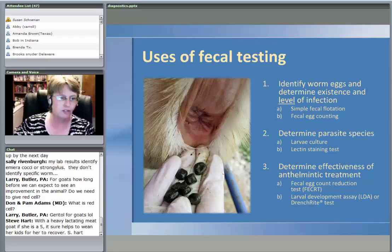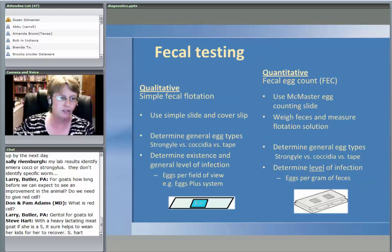And then probably, to me, the most important use of fecals, and again, the missing bit of information for most producers, is: does the anthelmintic work? Is it still effective on your farm? If I have a sick animal and I deworm it with X drug, is it going to kill the worms? Fecal testing, just your basic, let's look at the fecals on a slide.